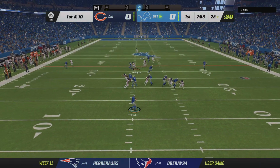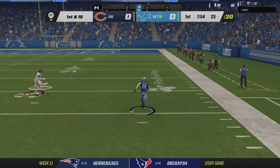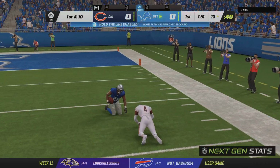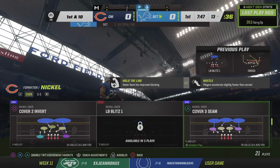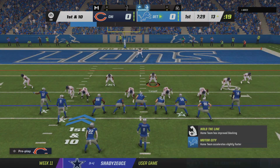Throwing to start the drive. Crocker. And that'll be complete to Stevenson. And they're going to be set up now with a ball at the 13-yard line. And I think that's a pretty good illustration of why they try to get the football into his hands out of the backfield. That was something else.